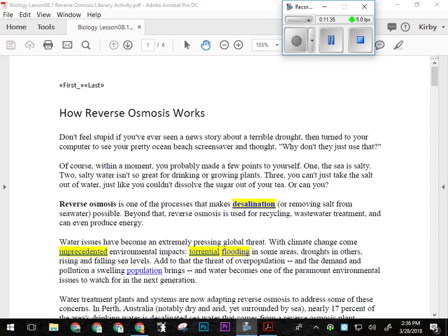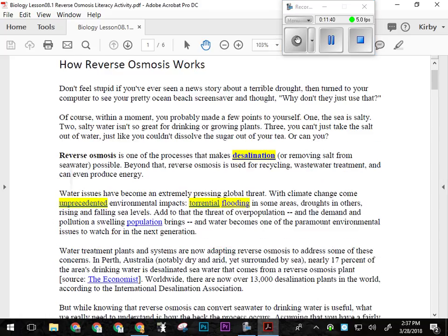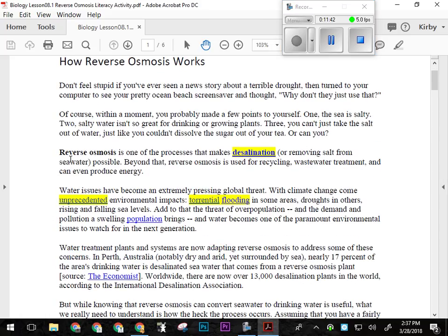Okay, so there's a few that I've got highlighted here that I just want to go over just in case anyone didn't understand what they meant. The first one is desalinization, or desalination. Desalination just means to remove salt from salt water. Obviously we can't drink salt water in its pure form or we'll dehydrate, so to desalinize something means to pull the salt out of it. And reverse osmosis is one of the processes that can take ocean water and produce drinking water from it. In fact, nuclear submarines will use this process to ensure they have a supply of fresh water.